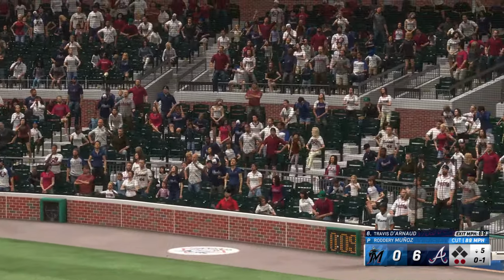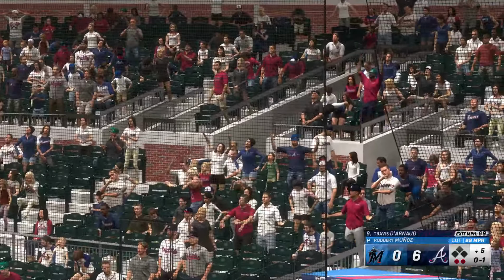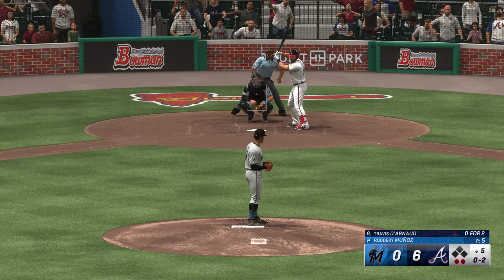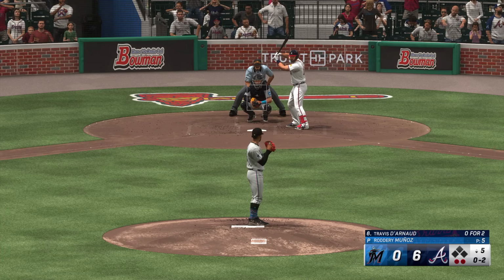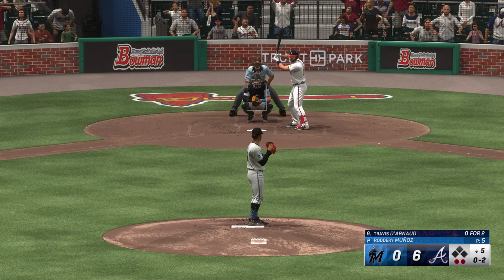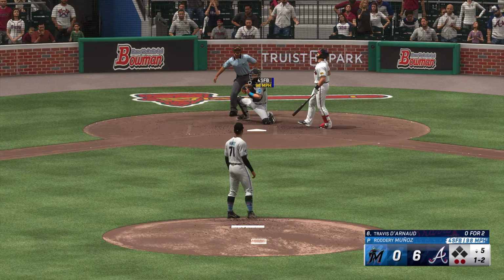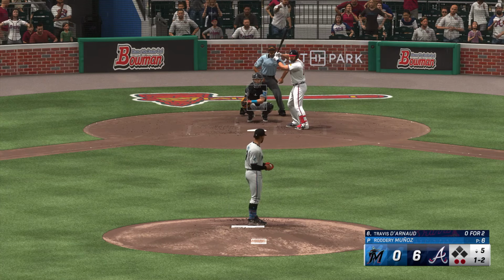Swing and a foul over the screen and back out of play. Yeah, that's a little bit high. Really good take, especially with two strikes.